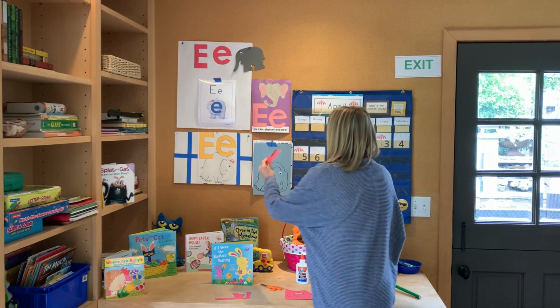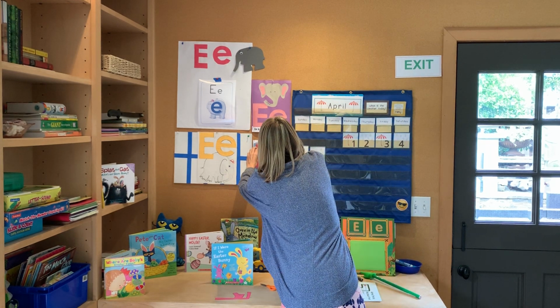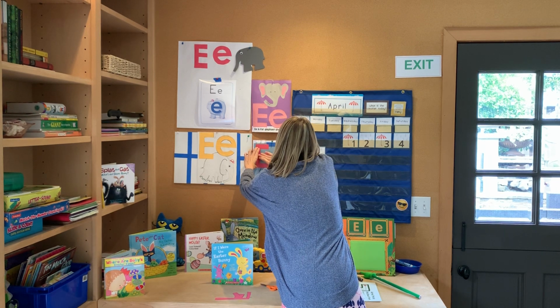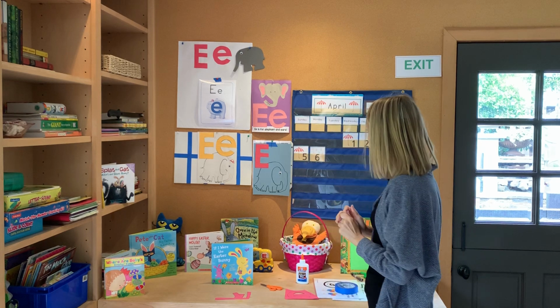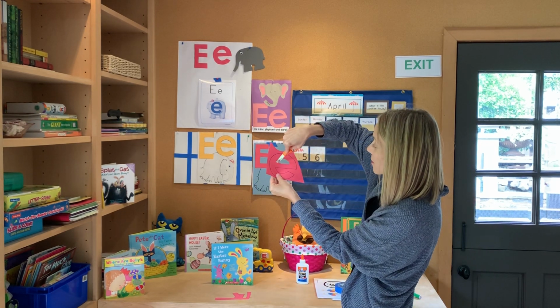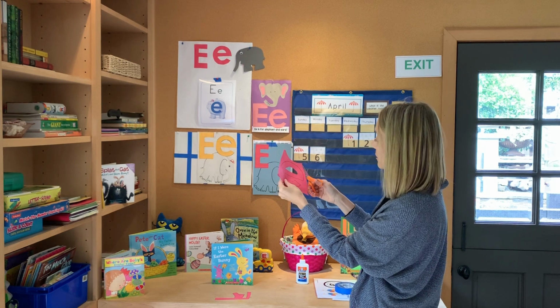And I'm going to turn it over, and I'm going to glue it on. And if it touches my elephant, that is just fine. And now I'm missing its friend, its partner. Lowercase e. You might want to have a parent help you cut that hole out. That was a little tricky.